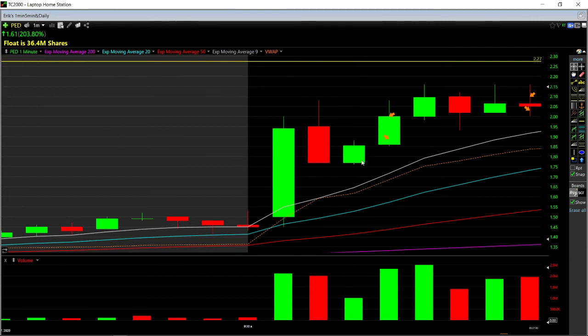a 15-cent loss. So it's like Ross says, to each their own. You have a 2-cent loss or a 15-cent loss. Which trade are you going to take? The riskier trade or the safer trade? Well, in this case, I took the safer trade because I knew that there was support down here at the $2 mark.